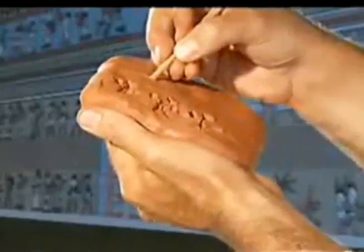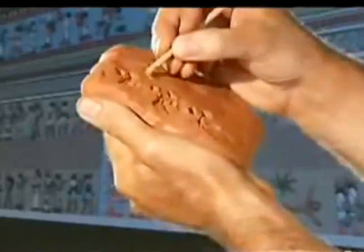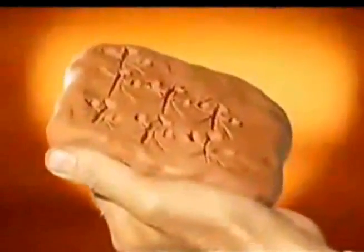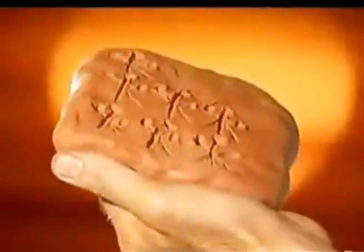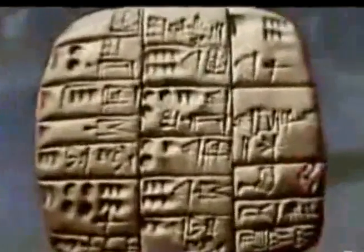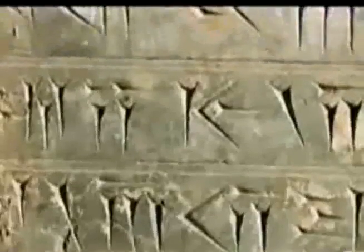All we have to do is pat some clay into a pancake, then cut a stylus, press the end of the stylus into the wet clay, and start writing. When we're finished, we put the tablet in the sun to dry and harden. Then the tablets last forever. Well, almost.